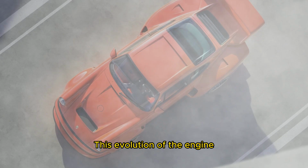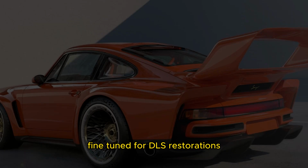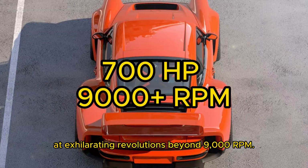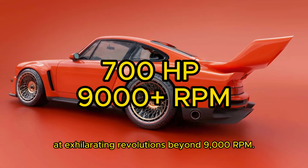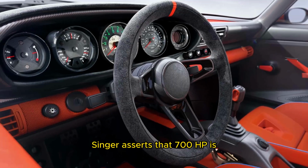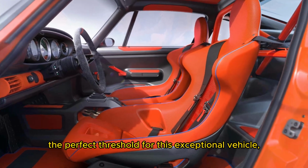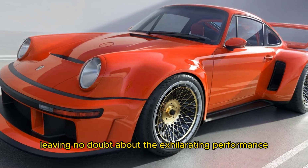This evolution of the engine, fine-tuned for DLS restorations, unlocks power outputs surpassing 700 horsepower at exhilarating revolutions beyond 9,000 RPM. Singer asserts that 700 horsepower is the perfect threshold for this exceptional vehicle, leaving no doubt about the exhilarating performance it promises.